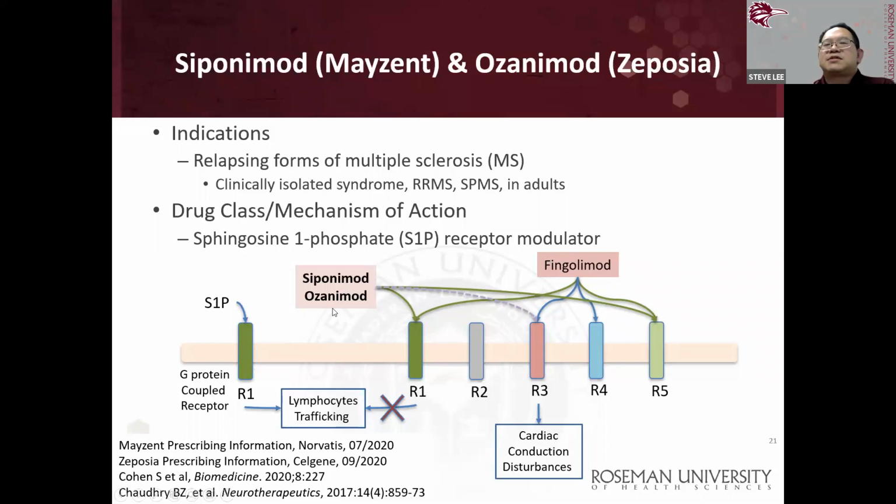Siponimod and ozanimod are supposed to target more on the S1P1 and the S1P5 receptors, but as you can see, they do also have some cardiac disturbances. But what we don't know is whether or not these cardiac disturbances came from these drugs working with the S1P3 receptor or some other reasons.